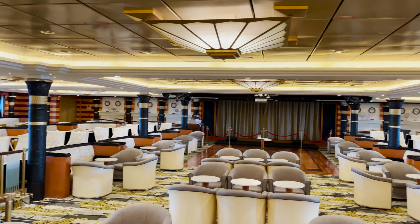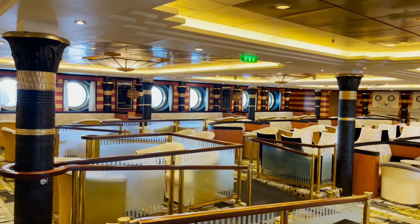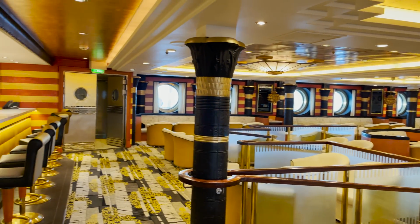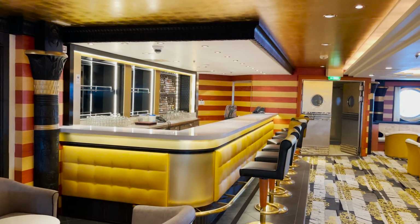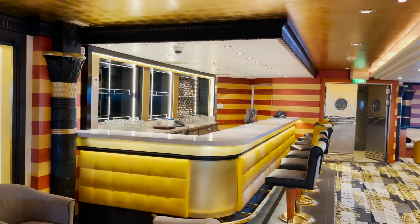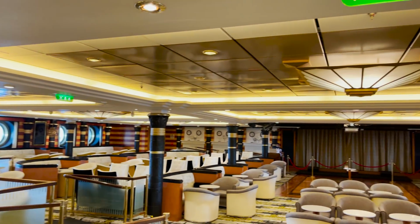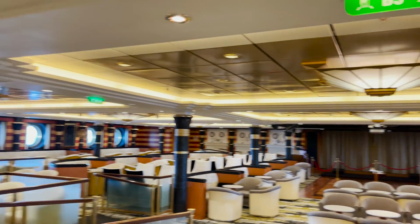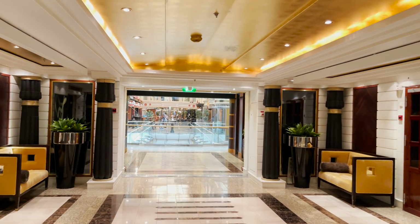So they'll do different activities in here, sometimes karaoke, sometimes game shows, performances, live music, all kinds of different things. Want to point out that they do have the pretty large bar back here in the corner. So the only thing more forward than the Star Lounge is the helipad. So now we're going to turn and head aft, see the rest of the ship on this deck.